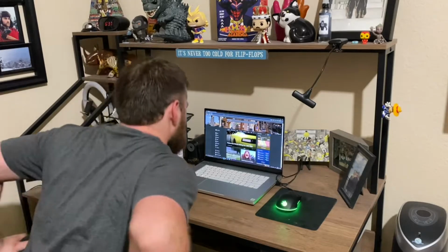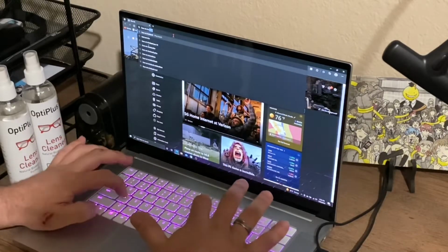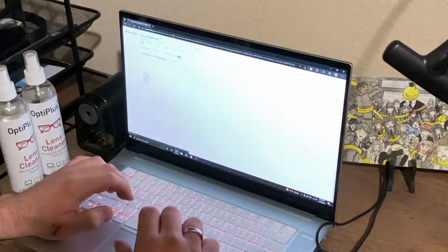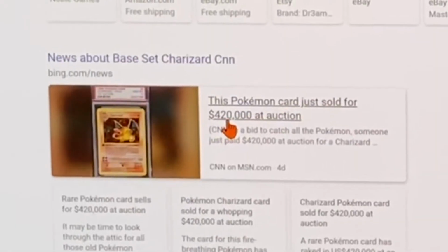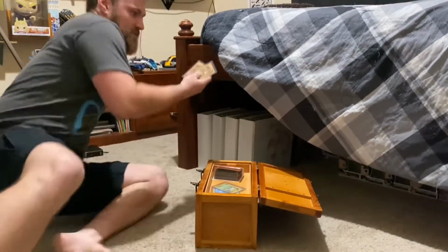Okay, let's see here. Base set Charizard value. Yeah, let's see what's going on here. Alright, what's this? This Pokemon card just sold for... Oh my gosh. Oh my gosh. I've got to get these graded.